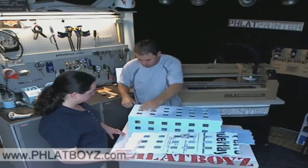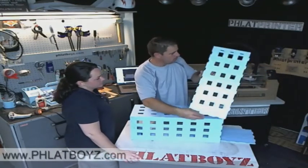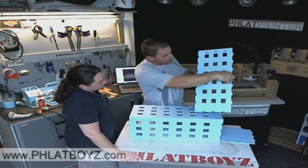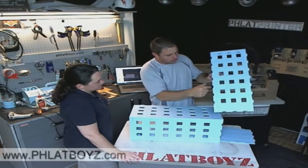Looks good. Yeah, you know what I did is I took these tabs, if you look at the actual thing, I made the tabs first and then just copied them over here, flipped them along the red axis or whatever axis they would be, brought them in here and made them the slots.